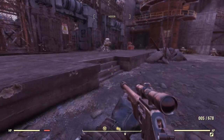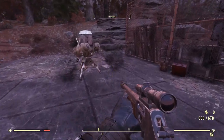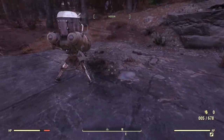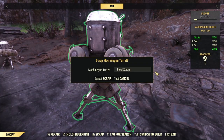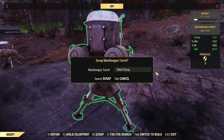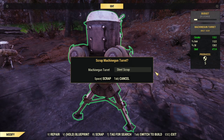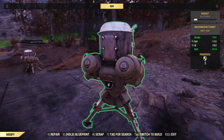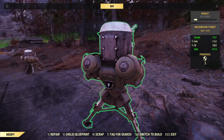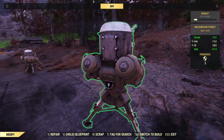So, can I take these with me, or scrap them, or something? Instead of just leaving them here, because I've just been leaving them behind. Let's see, switch to modify. Scrap. The thing is, you just get some steel scrap, right? Cancel. I can't store it, though. That would be neat if I could store these, and then the next time I did one of these defend a workshop things, I could just pull them out of storage, but I don't think that that's an option.